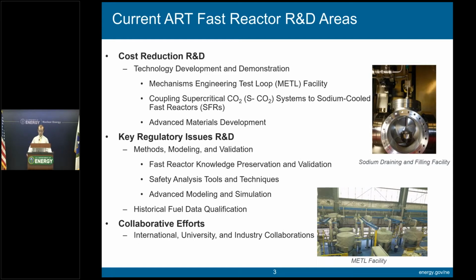In terms of key regulatory R&D, we're looking at fast reactor knowledge preservation and validation. This includes areas such as legacy fuel data and operating experience from the DOE's experience with the Fast Flux Test Facility and the Experimental Breeder Reactor II. Also looking at enhancing safety analysis tools and techniques for fast reactors, to support licensing cases and transient analysis. We're also looking at advanced modeling and simulation to support design and optimization of design for fast reactors, and as stated, historical fuel data qualification. And relevant to this year's call, we look at collaborative efforts, both international, university, and industry collaborations.